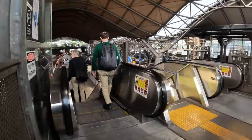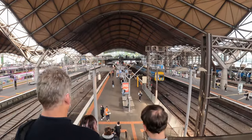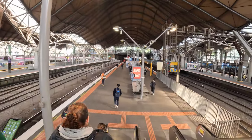So we're now going to walk down onto platforms 9 and 10, which is the Clifton Hill group on the left and the Burnley group on the right. Again, I have made a video explaining this area as well if you'd like to learn more about the layout here.